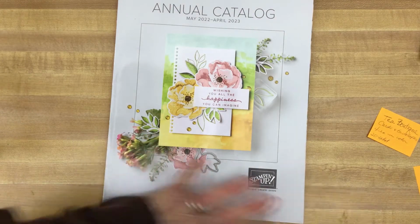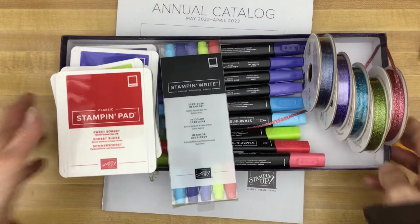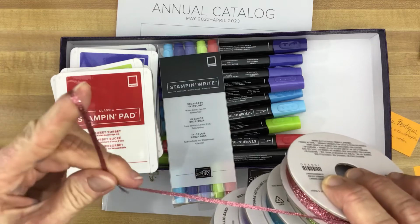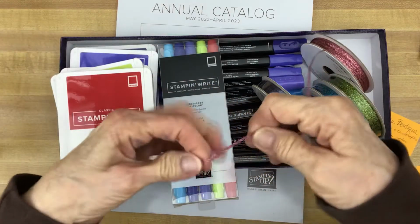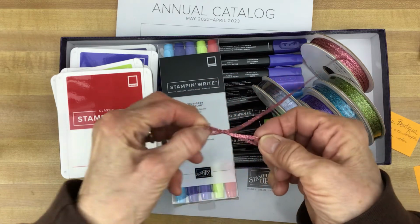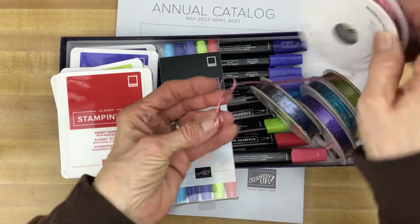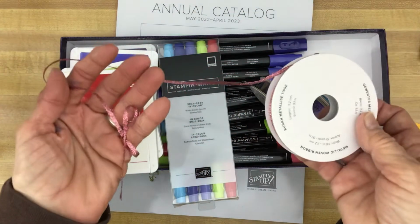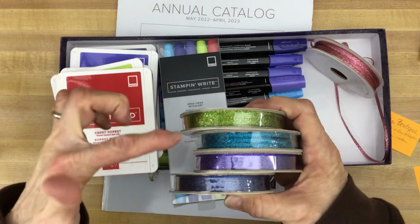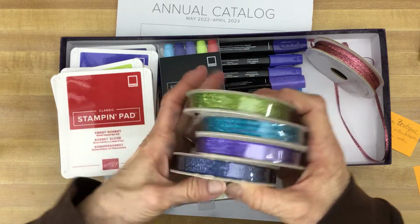And of course, there are all kinds of other In Color items, as you can see. There's some ribbon, and it's glimmer ribbon, and it ties fairly easily. And it comes in all 5 colors. This happens to be the Sweet Sorbet. So there's that. And of course the Parakeet Party, Tahitian Tide, Orchid Oasis, and the Starry Sky.